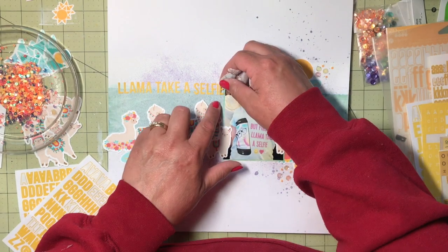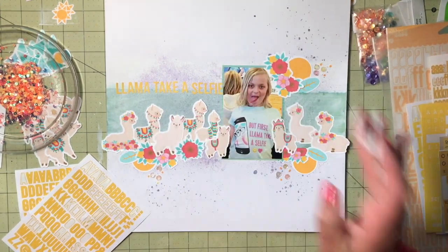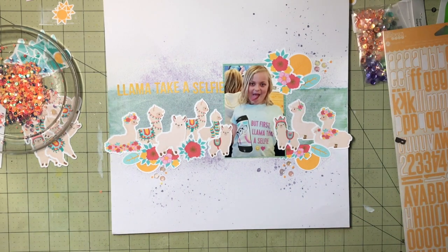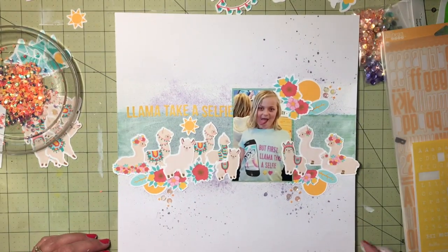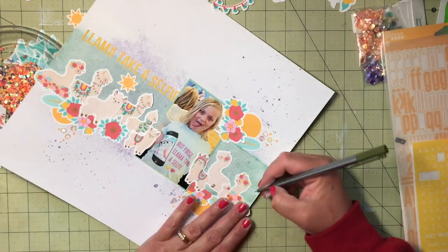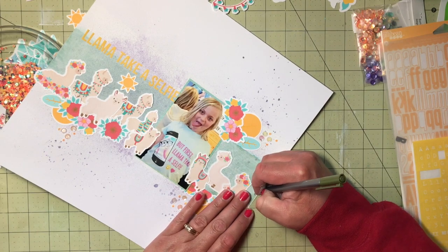Right there. And then I think I'm just going to put a quick date on here. Oh, for a second I thought, oh, I need something right below the word take a selfie. I wanted to put something in that little space above those llamas' heads. And then you'll see what I decide. It's a little sunshine. I think it looks cute. So I put it on there. Now I think I date it. And then I'll just trim it up, and that's my layout.